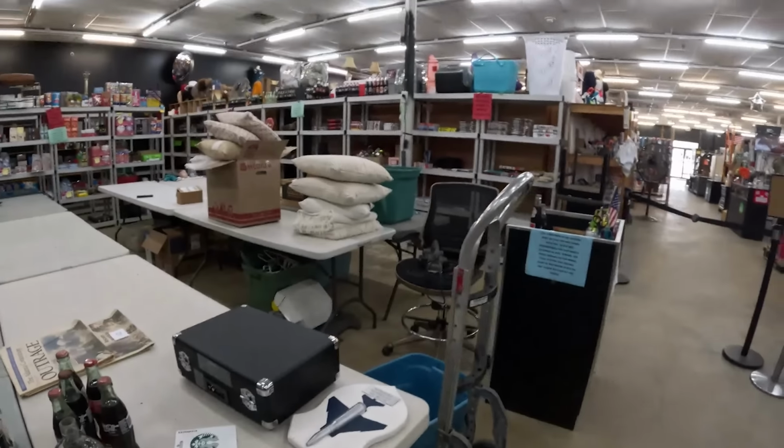And I think that's it out here as far as anything to show. Been going through, kind of sorting out all the tools right here. Sorting out the clothes, sorting through everything.